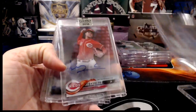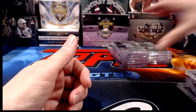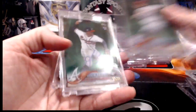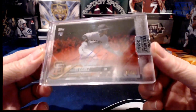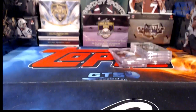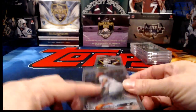The Cubbies had Ian Happ. The Reds have Luis Castillo. We have Ben Gamel. We have Dustin Fowler. Aaron Nola is to 99. Ozzie Albies is to 99. Gomez, this one is to 50. We've got a couple of Gomez in there for the San Francisco Giants, but that one was to 50. And then we have Victor Arano, Tommy Pham.